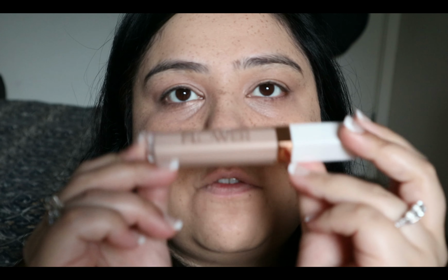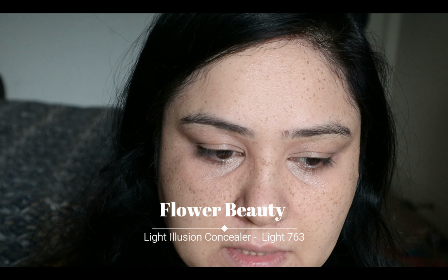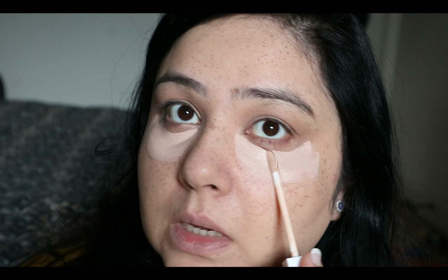For concealer, I'm actually going in with the Flower Beauty concealer. My goodness, I haven't used this in a very long time, since I did the video. I think I've used it maybe 2 or 3 times after that. But you know what, it's okay for an everyday kind of thing, it's nothing special. It's okay if you just want to put something on your face without thinking too much about it. It's not an excellent concealer.